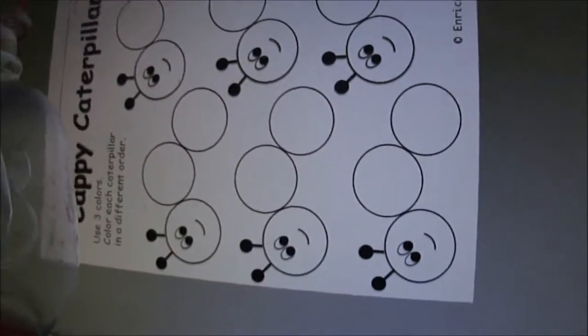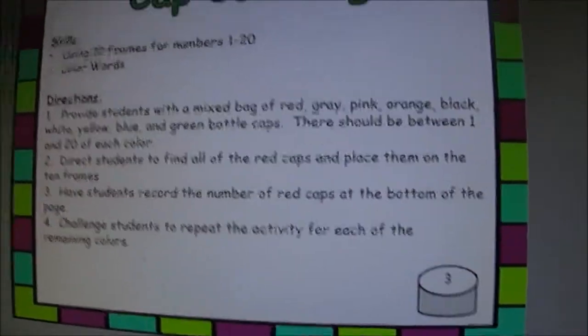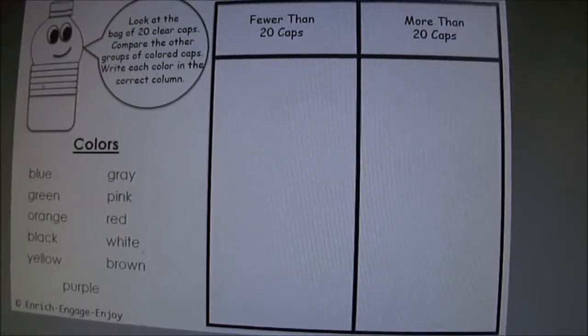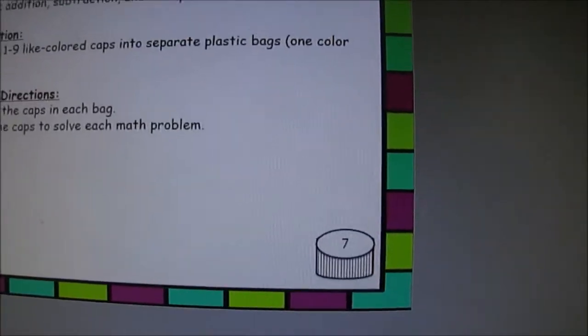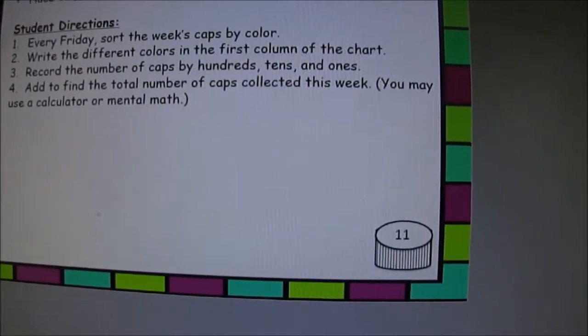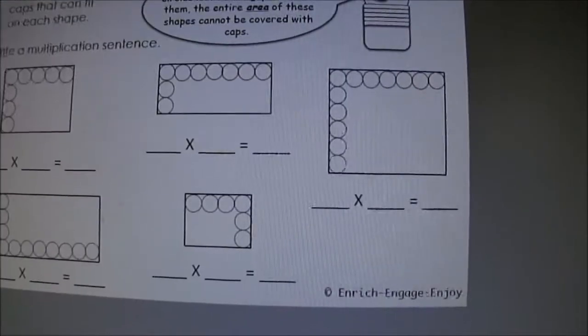Okay, so let me show you the activities that come with this. This challenges their high order thinking, cap counting, the ten frame, comparing caps. And see, you can use this for an assessment. Comparing caps, fewer and less than, addition, subtraction, multiplication, place value, problem solving. This challenges their high order thinking a lot.